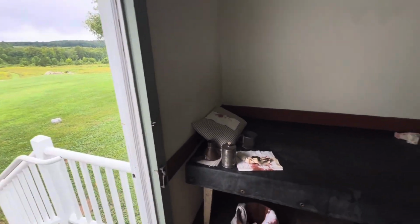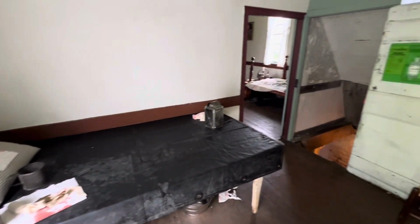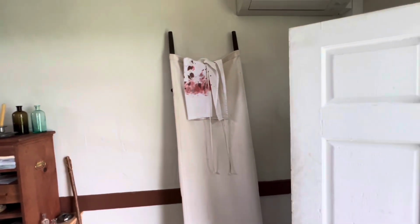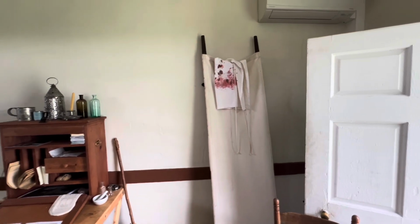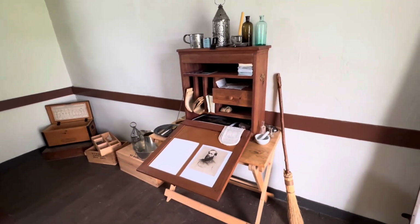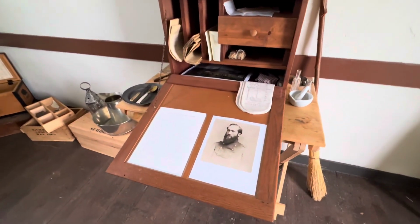You guys are seeing this firsthand. We got a nice visit here. The Rangers opened everything up for us. They love to preserve the history, so they said, yeah, absolutely, guys, come in and check it out. So, one of the surgeons here.